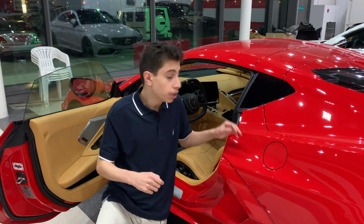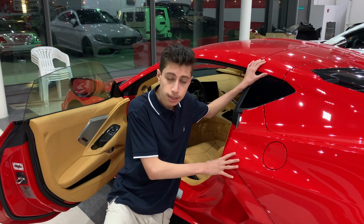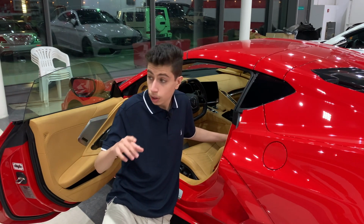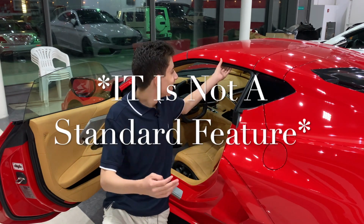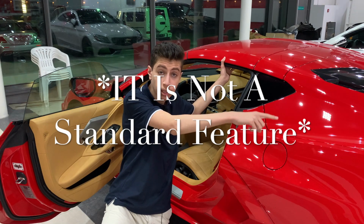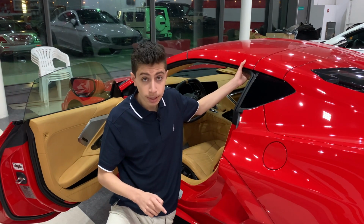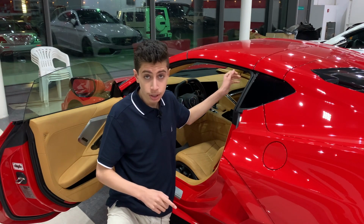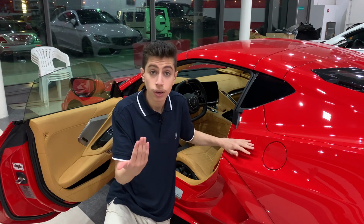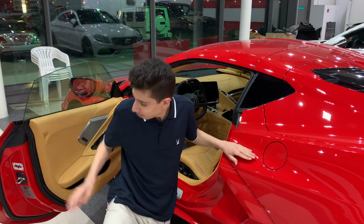One last thing before I move in, this roof is actually removable. So this C8 is a convertible, which I'm not sure is a standard feature or not. All of them might be, but the interesting thing is that this roof can actually fit into the cargo compartment I showed you in the front earlier on, which is very cool. It's not automatic, but manual. It's a hard manual hardtop, but you can fit it in there. And with that, let's now move into the car.